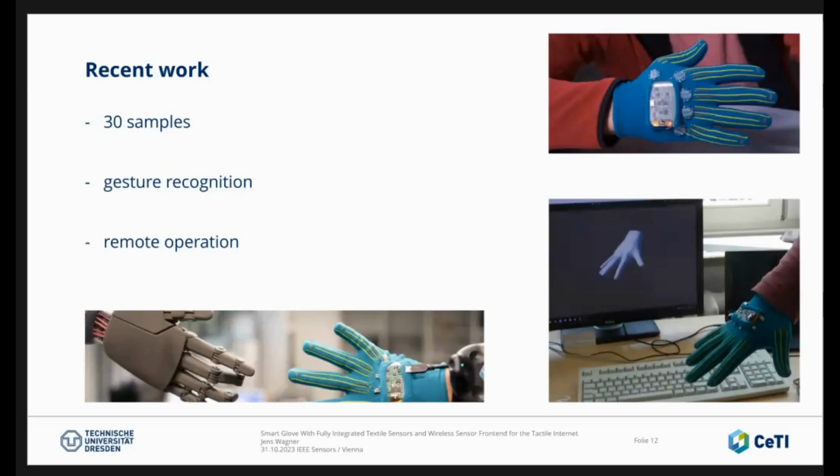And several of them started to use it. This is an image of a remote operation demonstrator where we control a robotic hand with it. We have some gesture recognition, and at the moment we are in the process of building several dozens of these gloves, which in a university context is challenging. Let me put it this way.